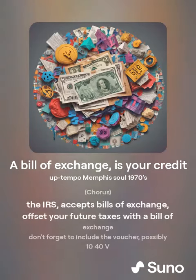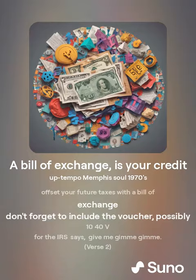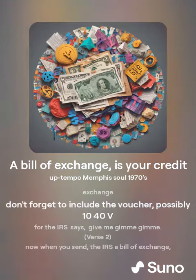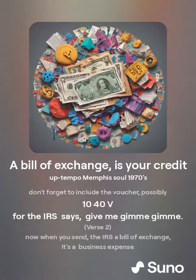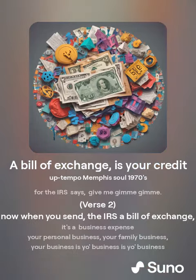The IRS accepts bills of exchange. Offset your future taxes with a bill of exchange. Don't forget to include the voucher, possibly Gen 40B. For the IRS says, gimme, gimme, gimme.